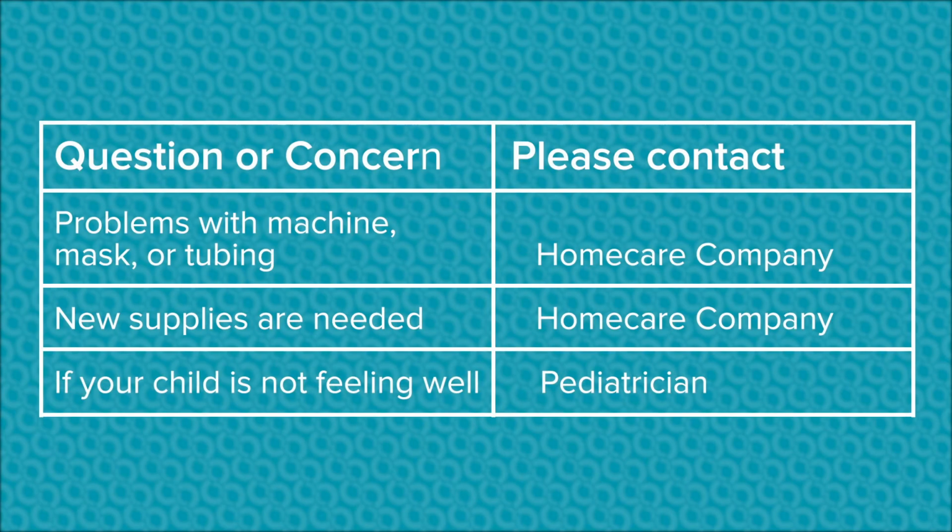Many times, families are unsure of who to call if they have questions. For questions about your machine, tubing, or mask, please call your home care company. Each machine should come with a sticker placed on the side with your home care company's phone number. If your child is not feeling well, we recommend that you call your pediatrician or primary care provider.